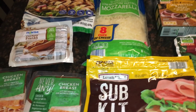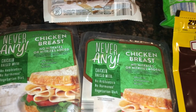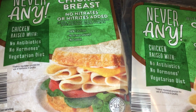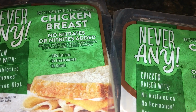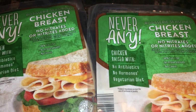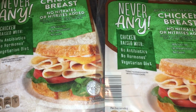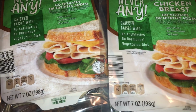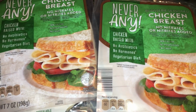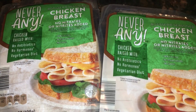So I'm going to show you, these are the items for my husband and my son. So this is the Never Any, which means no antibiotics, no hormones, vegetarian diet. Chicken breast, this is the only chicken breast that he will eat for his sandwiches. I don't usually give this to him every day, and I usually only will put like 2 slices on his sandwich, just enough. So I got 2 packages of this. I will freeze probably most of it for him, so we can get through the month. He also does peanut butter sandwiches as well, and sometimes he will do cheese sandwiches also.